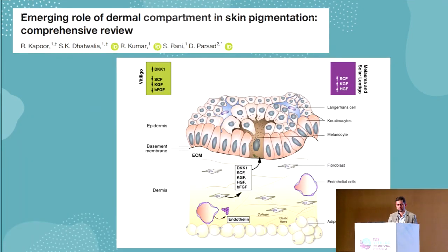So in the past few years the focus has shifted from the melanocytes to non-melanocytic components, be it keratinocytes, the dermal compartment, or even the fat. This figure shows that in the dermis there are fibroblasts which secrete many growth factors, and there are also ECM components, endothelial cells, and adipocytes, but most of the research is focused on pathomechanisms. There are not many studies in a therapeutic manner.